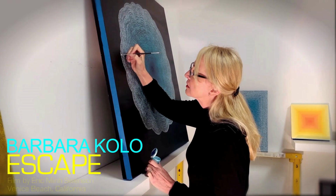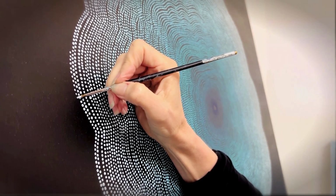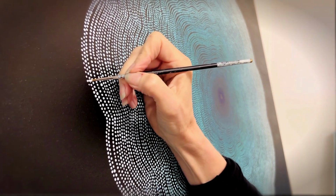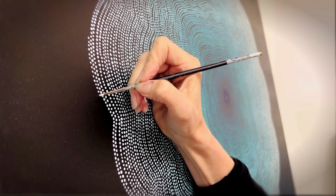My latest work has more depth than my previous work. I wasn't really going for that in my older work. The way I arrange the dot patterns is more in a circular pattern, and it goes from the darkest color that I'm working with to the lightest for the most part.